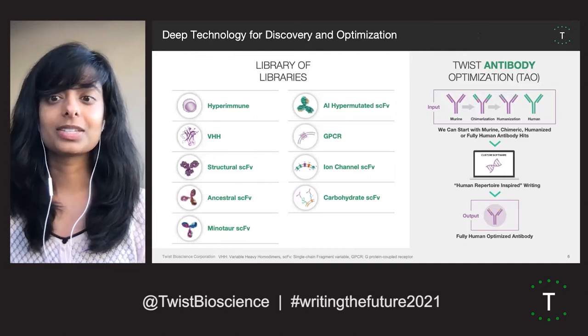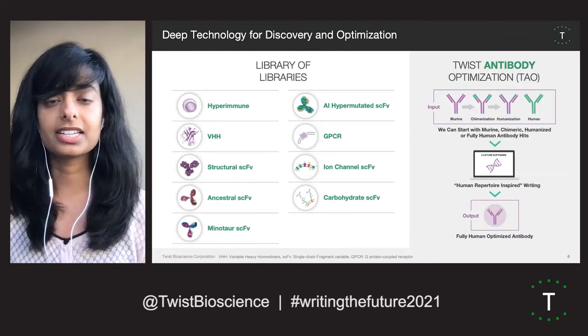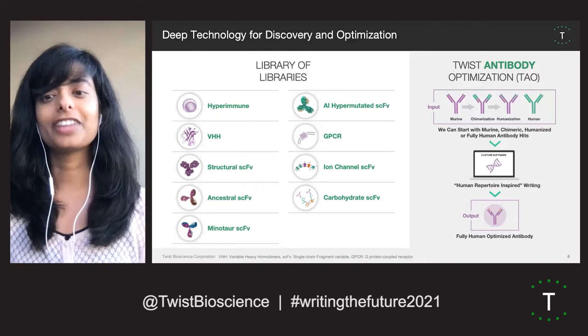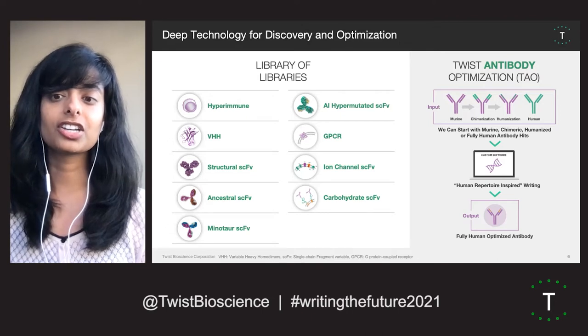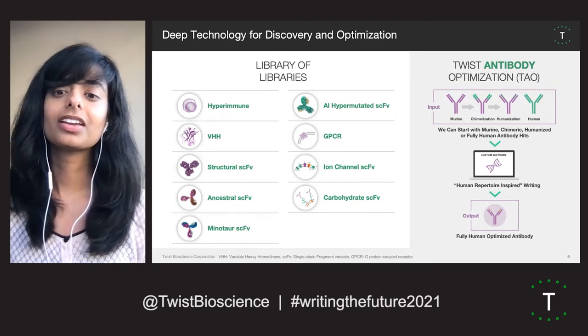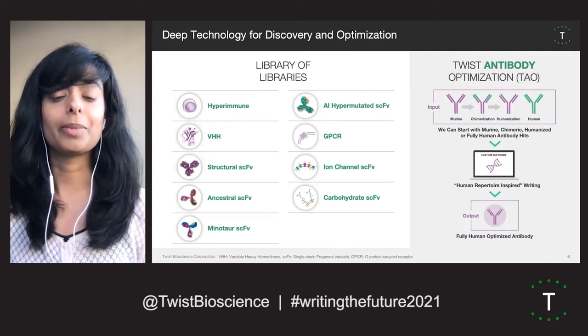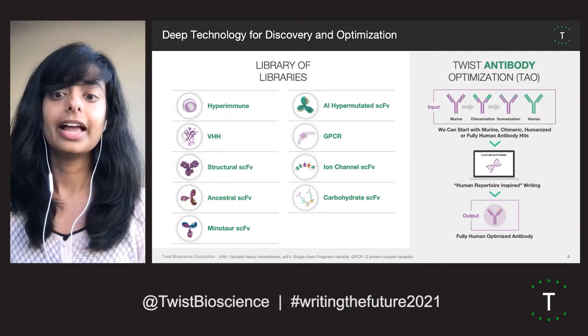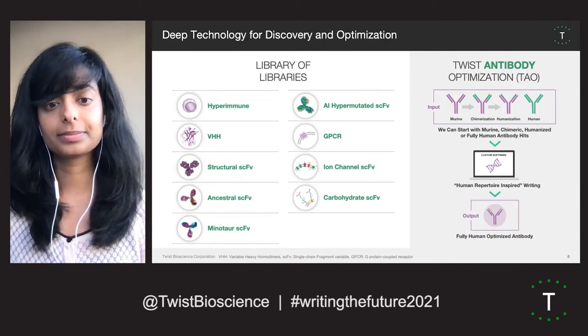Diving into our technologies, Twist's library technology has allowed us to build a plethora of different libraries with high diversities and different scaffolds. Our library of libraries includes general naive libraries and target-specific libraries that specifically address hard-to-drug targets like GPCRs. This gives us a broad ability to address any target that you would give us. On the right, we have our Twist antibody optimization platform that allows us to optimize antibodies. We can take an antibody sequence from any source, such as a mouse-derived antibody, and optimize it by directly improving affinity, removing unwanted motifs, and humanizing the lead.